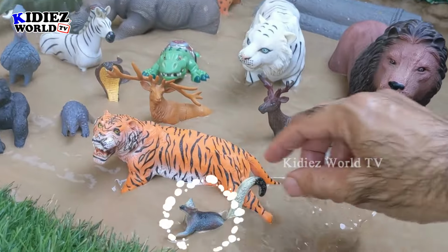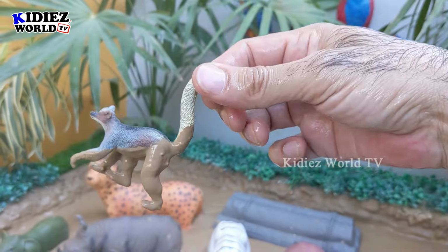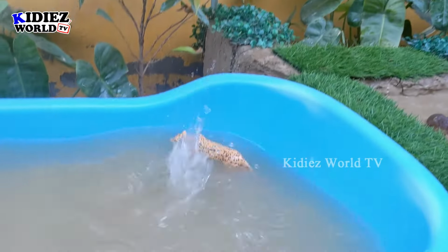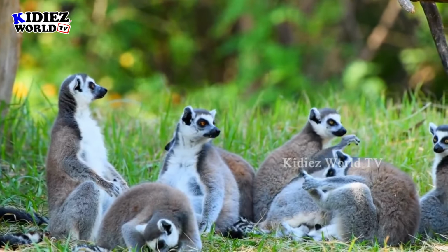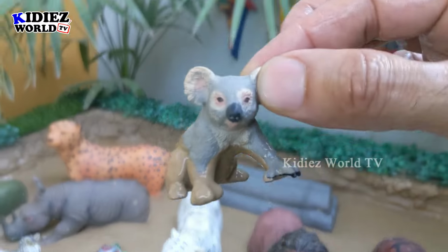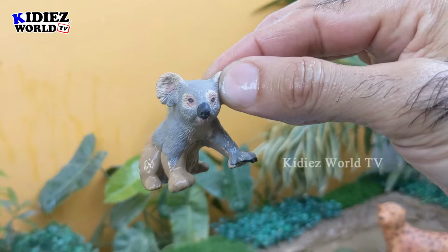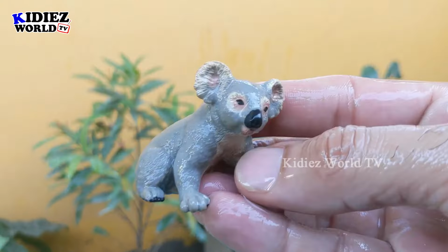And the next one we have is a little one, but a very cute one, which is the lemur. And this one is another African animal with a big tail. Let's make him clean. Here we go, lemur. And the next one we have is a very cute African animal. I will grab him from the air, which is the koala. And the koala is a very adorable and beautiful African animal. Let's make him clean. Here we go, koala.